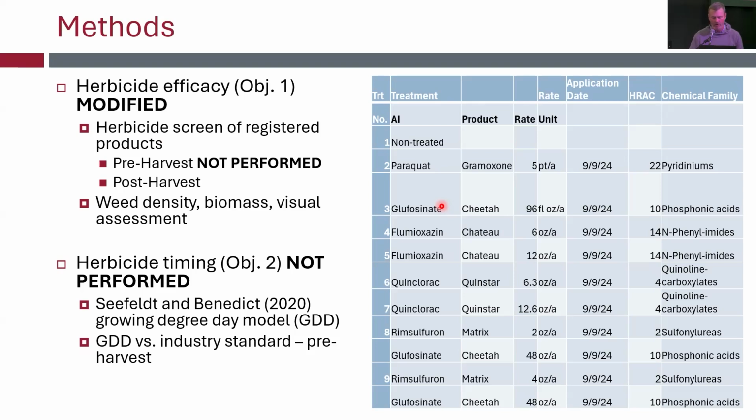Weeds were counted beforehand, and then a visual assessment and a density count thereafter, included with a biomass. Visual assessments were done up to about, I think, 50 days thereafter. Just walking through these products, there's nothing new here. These are all registered in the U.S.